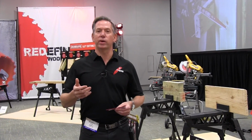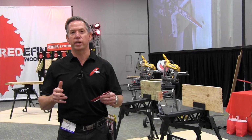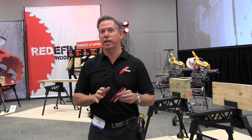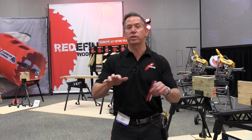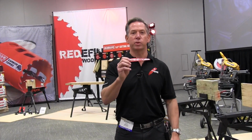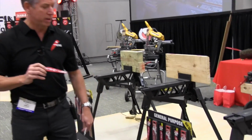Okay, so the next category we're excited about is general purpose. So this is for the contractor that cuts metal and wood, both materials, all day long. So it's not the blade to cut nothing but solid metal or solid wood. It's to be able to cut a sundry of different materials. So we're very excited to launch the first in the world carbide tip general purpose blade designed, as you can see, for a lot of different products.